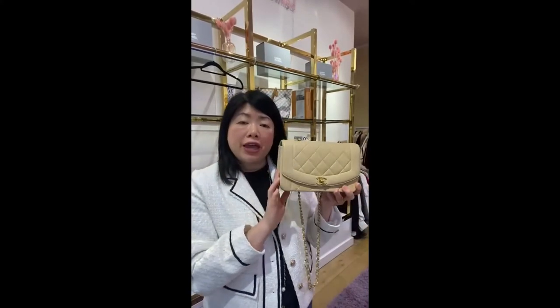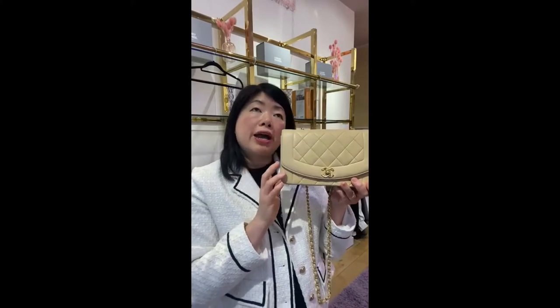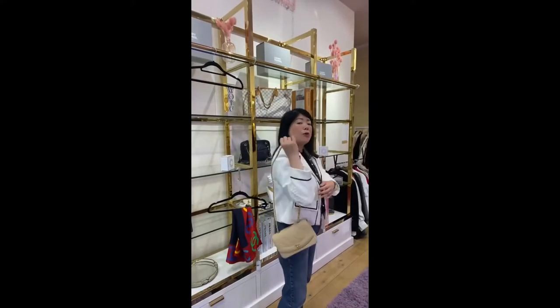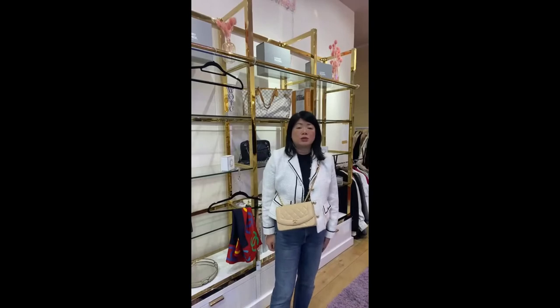In 2015, Karl Lagerfeld, as homage to Princess Diana, brought back this design. So the Diana flat bag was like the alternative to a more casual version of the classic flat bag. This is a single flat bag with the gold tone hardware. It's actually designed to be worn over the shoulder like so, but it's long enough to be worn crossbody as well.